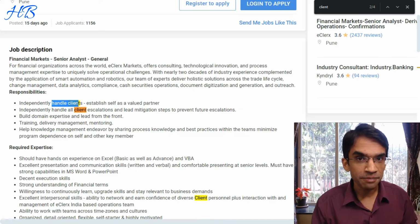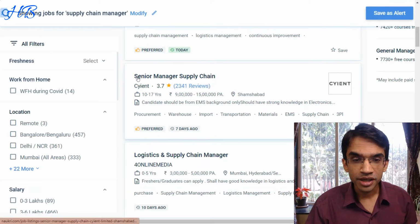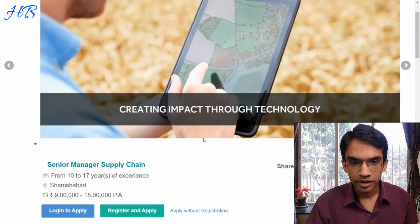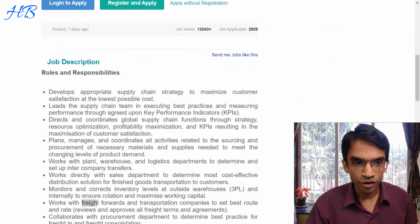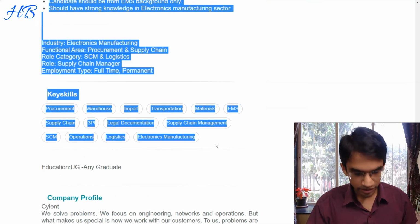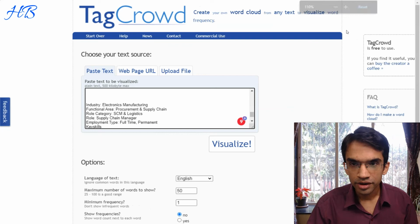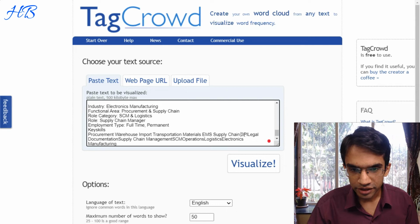I can show you one more example. Now I have taken another job description, supply chain, right? Say I've got this one, senior manager supply chain. I'll follow the same process. I'll copy paste these things and I'll go to the tag crowd again. Again, I'll check whether it's getting copied correctly. These words are important, right? Somehow it is not getting copied correctly.